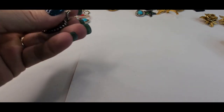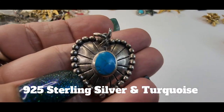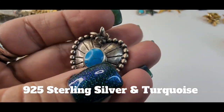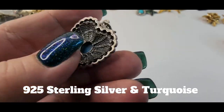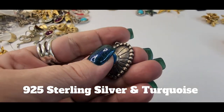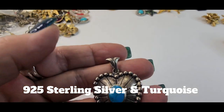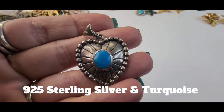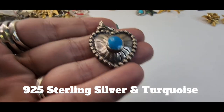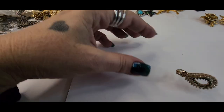All right, let's see. Okay, we have a little heart pendant, possibly turquoise, marked 925. That's the only marking I see. It's got a little whale tail style bail, so that's a nice piece. It's pretty heavy too. All right, that can go in our test pile.